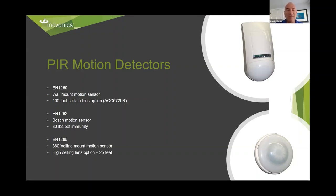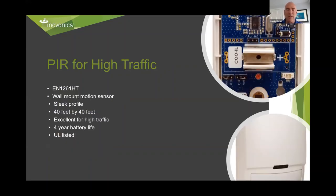The EN1265 is our ceiling mount. It'll cover a 60-foot diameter on the floor at a 14-foot ceiling height. Then you can swap the cap. I believe it's ACC668 or 669. And that'll make it into a high ceiling mount, 25 feet, with that same 60-foot diameter on the floor. If the ceiling height is shorter than that, I'll leave it up to you to do the geometric calculations to show you the reduced diameter of coverage on the floor. But this is a very nice 360 ceiling mount.